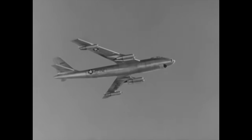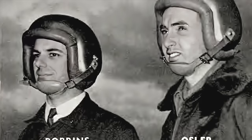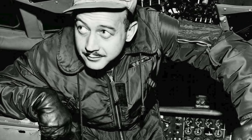During an early flight test, the canopy came off at high speed, leaving pilot Scott Osler, the aircraft was safely landed by the co-pilot. The accident resulted in a canopy redesign and the hiring of pilot Tex Johnston as chief test pilot.